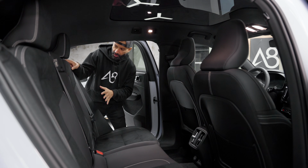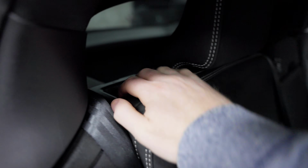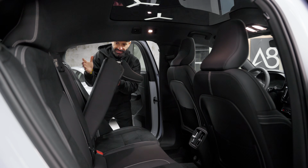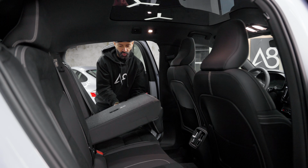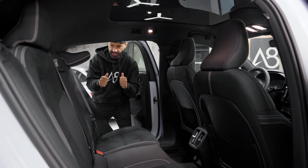Now putting these seats down, very easy. There's a small tiny toggle or latch right here. I touch it and then this folds down. The headrest folds down automatically and it's very light. Now the seat does have some weight. So right here, there is a little bit of weight behind it, but to lift it back up, it's great.